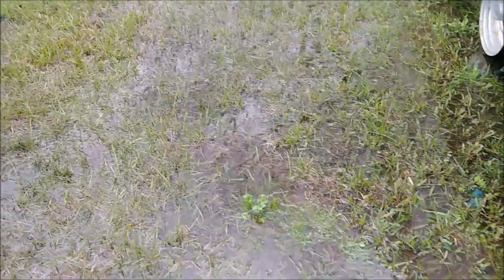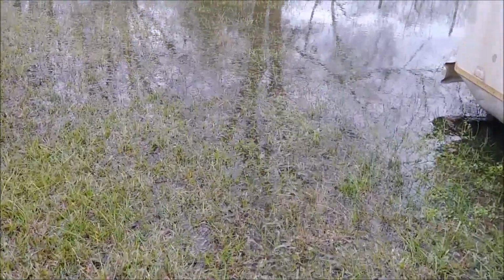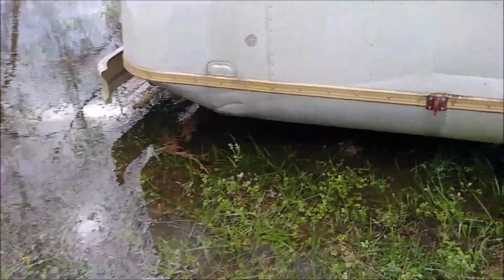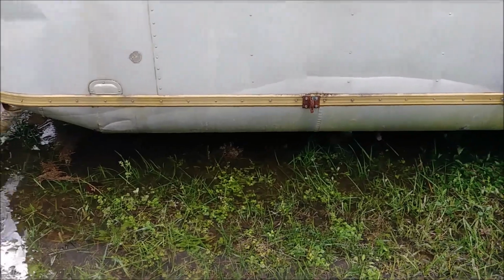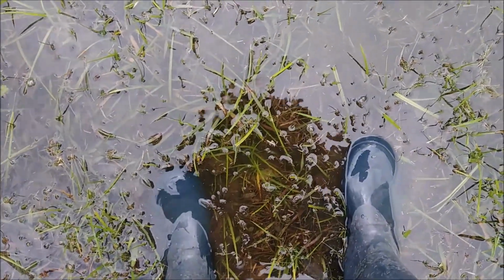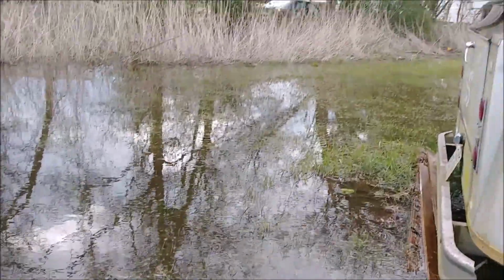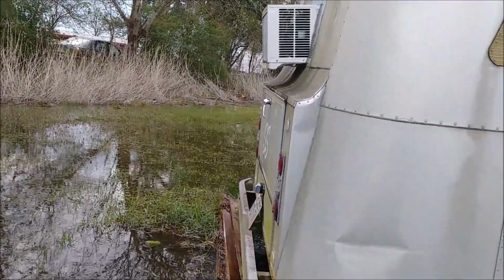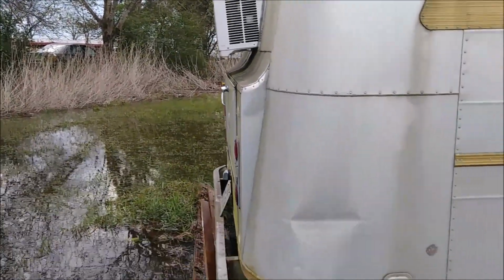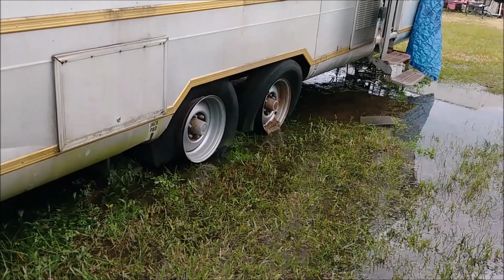Oh boy. Winter in Texas isn't always grand. Look at this lake. It's not supposed to be a lake. Thank goodness the Twinkie isn't sitting in water. The bottom, that is. Look at that. Not good. Oh man, I need to get tires on this baby and get her moved to higher ground.